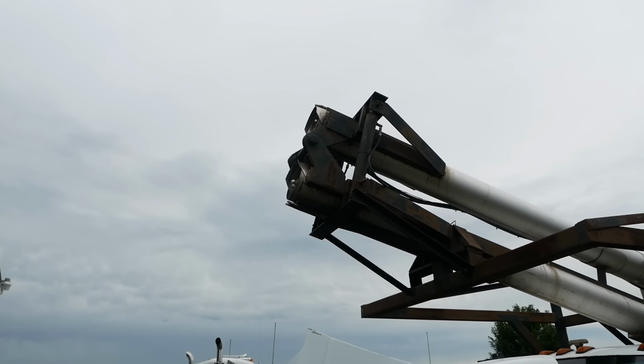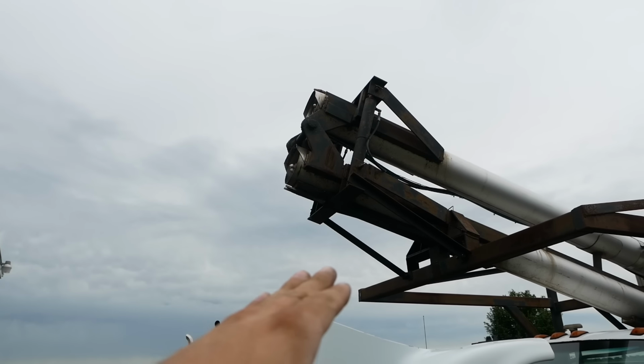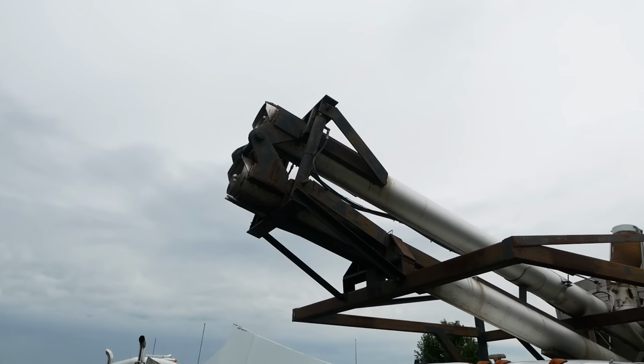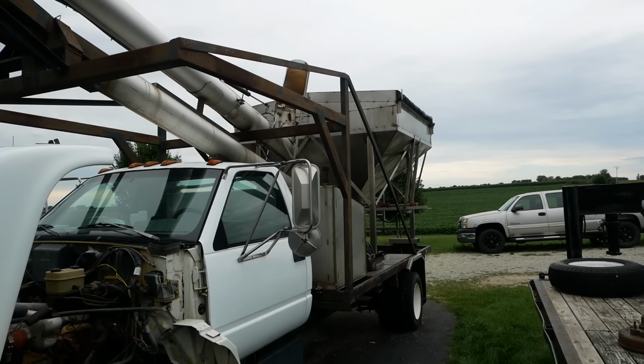My dad had a Case backhoe that worked kind of like that. In order to get the boom up into the latch, you had to boom up and then reverse and boom down to go over center. I don't know. It's a weird truck.